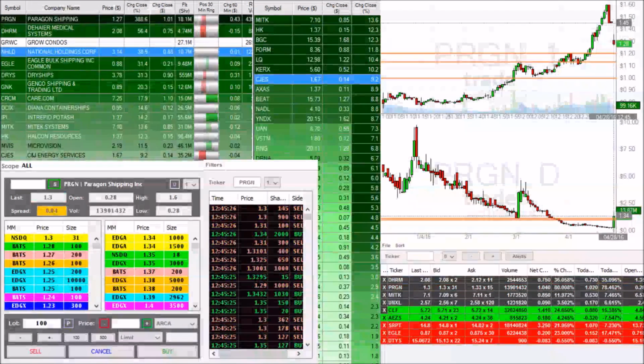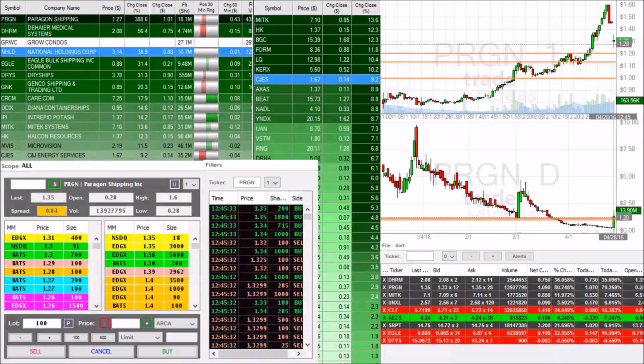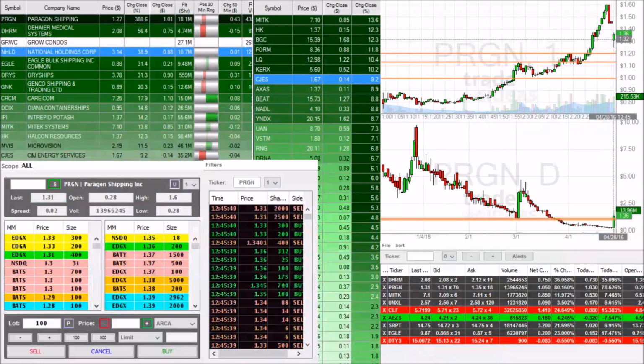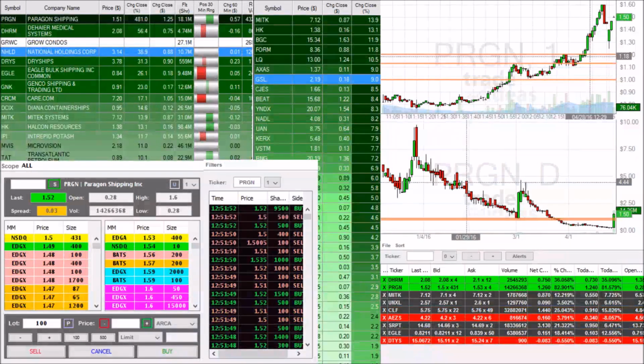We just got unhalted from 145, opened up down to 133. This is trying to make a comeback right now, but you do want to be smart around this area, as that halt just absolutely gapped us all the way back down. We are trying to move back on up, as we are having a green candle right now, but you do want to be smart. We'll see if we get halted again, but we just opened back up. We are live right now.